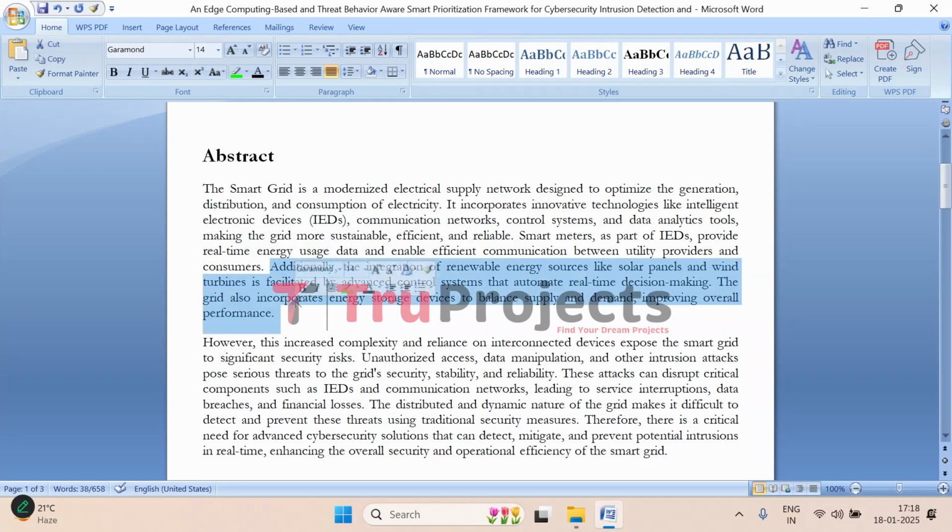Additionally, the smart grid integrates renewable energy sources like solar panels and wind turbines, which are becoming more common as we move towards cleaner energy. The control systems in the smart grid are designed to handle the fluctuations that come with these renewable sources, ensuring that energy is distributed efficiently even when the supply from renewables varies.